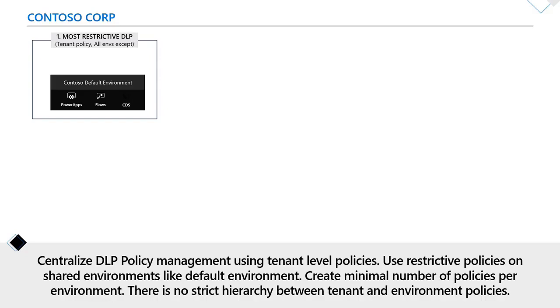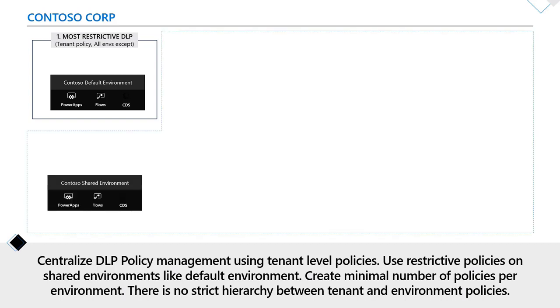Admins intend to keep the available connectors in this policy limited to Office 365 and other standard microservices, and are blocking access to everything else. Contoso admins have also created another shared environment for employees to write apps for personal productivity use cases. This environment has a less restrictive DLP policy.